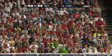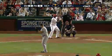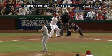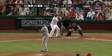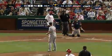Trying to get this sold out crowd, at least on the first base side, behind Ryan Howard. The count is 1 ball and no strikes. And Ryan swings and misses. It's 1-1.